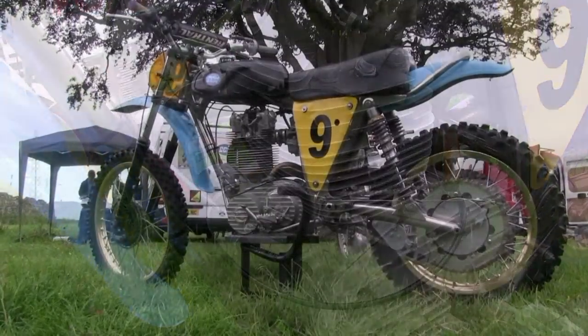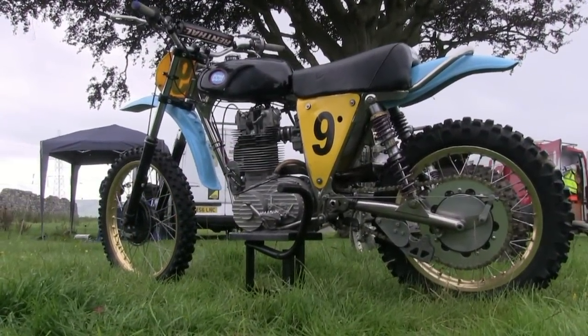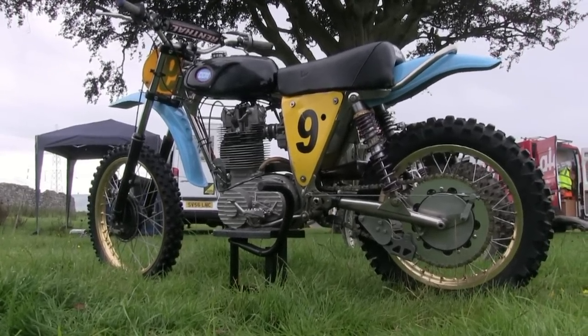So there we have another fine example from the Alan Clews Competition Machine Factory. That's Lewis Bell's lovely CCM.